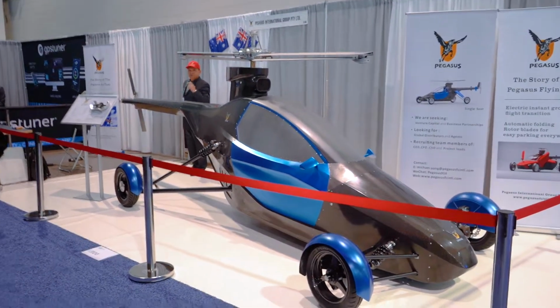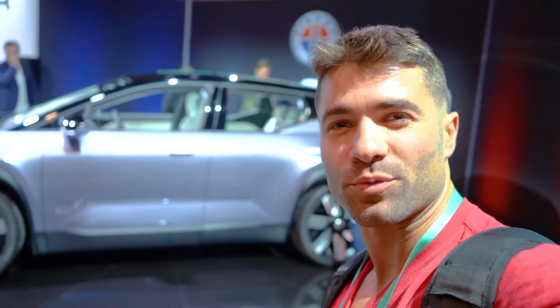Usually I don't walk the outside edges, but check it out. I think I found a hidden gem. The Pegasus Flying Car, wow. So this thing can drive on land up to 80 miles an hour and fly in the air. How cool is that? Check them out, Pegasus. Behind me, you've got the Fisker Ocean electric car. They're taking pre-orders on it now.